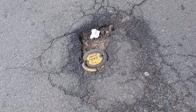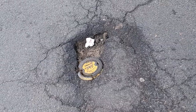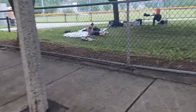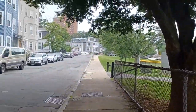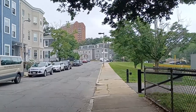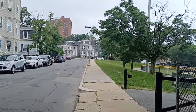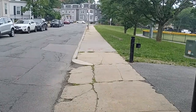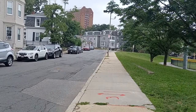How about this? I got a good idea. It just came to my mind. Every manhole, every sewer cap belongs to a utility company. How about the city fine each utility company whose caps are not maintained properly? How about they put that in the city ordinance? And that's a perfect way of making good revenue.